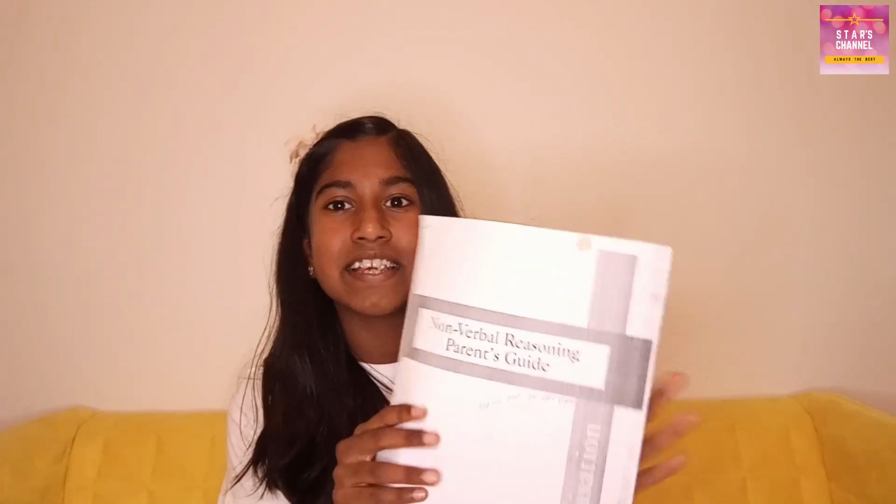And these are free. With this you should find a parent's guide, and in this there's loads of useful information about what is non-verbal reasoning, about this paper, and then there's resources, how to work through the paper, timing the paper, marking, and then how you use your feedback. And then this is all the information, and then after it there are some answers in here.